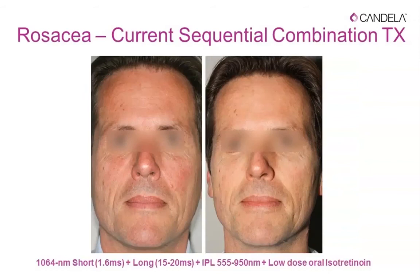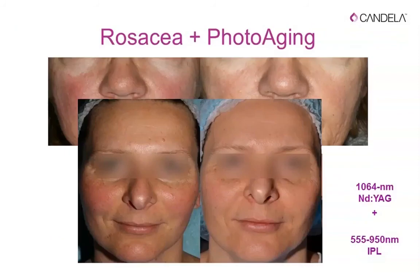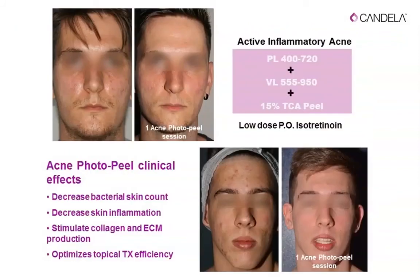Another case. In male patients particularly, and also in some female patients, if they start suffering from a phymatous reaction in the nose, we also provide low-dose oral isotretinoin. When I talk about low-dose oral isotretinoin, I'm talking about a homeopathic dose, 20 milligrams per week, 20 milligrams twice a week maximum. And this combination of IPL and this low-dose isotretinoin works wonders for rosacea patients. Another case. Other cases.